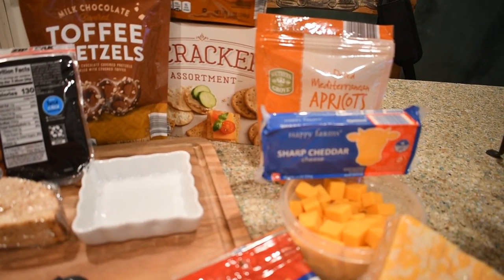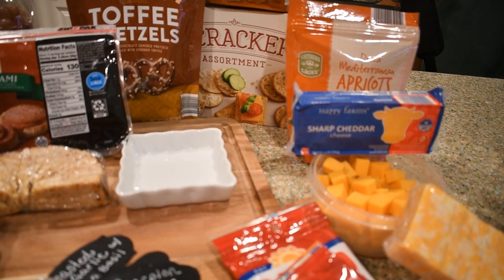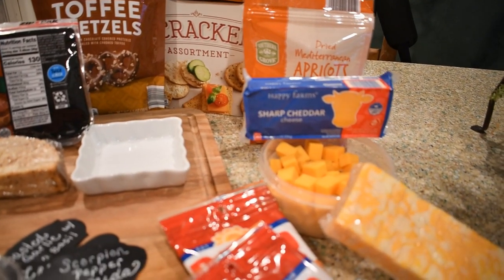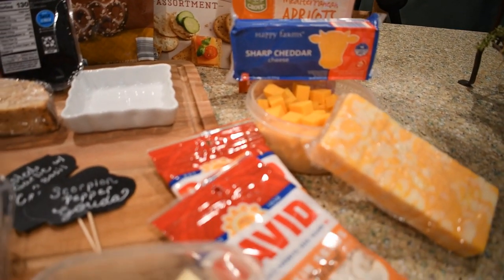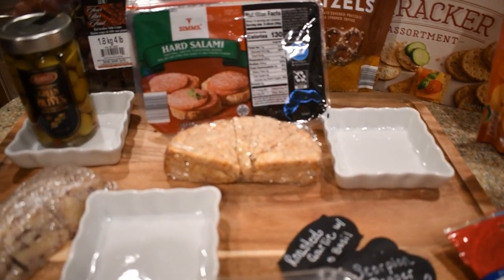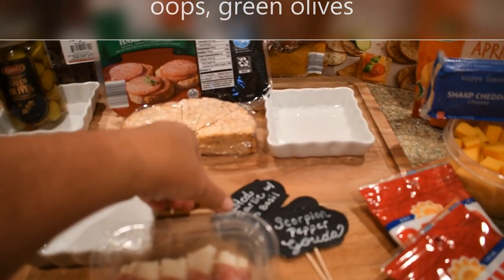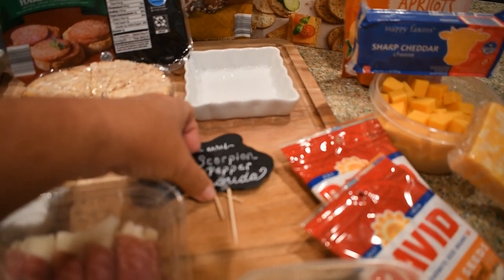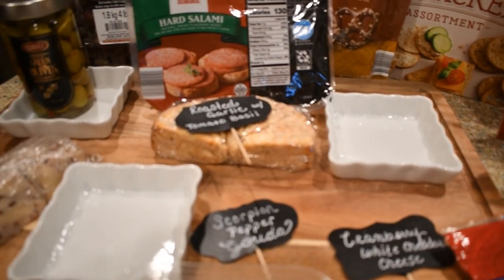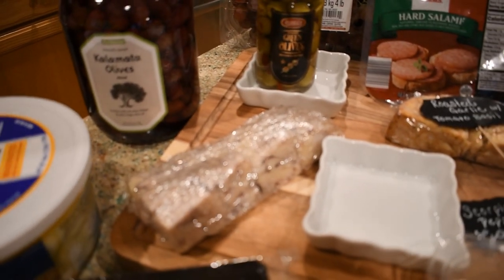I have some cheddar cheese, and I already sliced up just about all of the cheese last night, just to get a head start on it, because I had quite a bit of things to do today. I have some Colby Jack cheese, some pumpkin seeds, and there I have some pepper jack cheese. I have the hard salami, black olives, and that cheese there. I made these cute little signs here, and that cheese in the back is called roasted garlic, tomato, and basil cheese. This cheese here is cranberry white cheddar cheese.